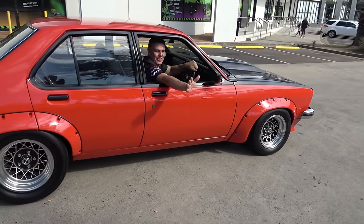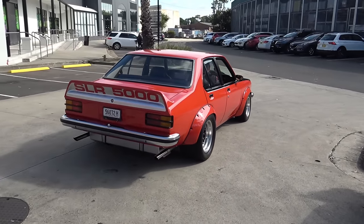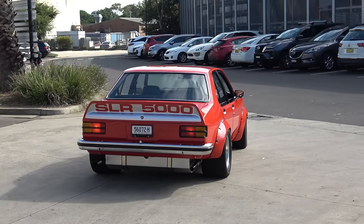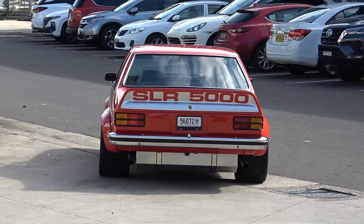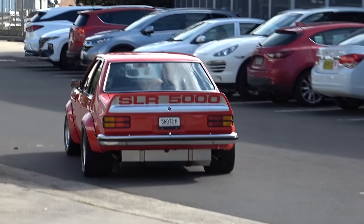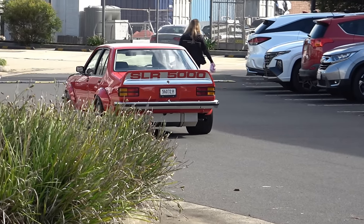Thanks for coming. Thanks for inviting me, eh? Cheers. So Buddy organises this, the Cars Without Limits, and that's his beautiful beast. Look how beefy that looks, eh? Just the highlights, mate.